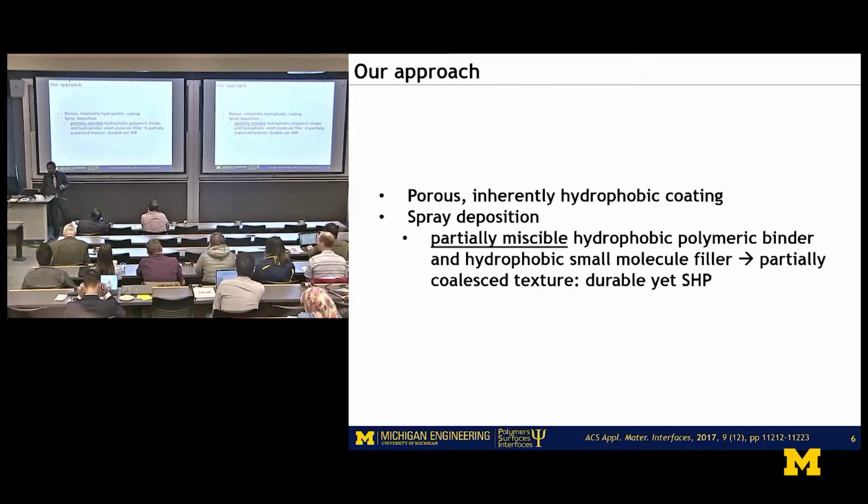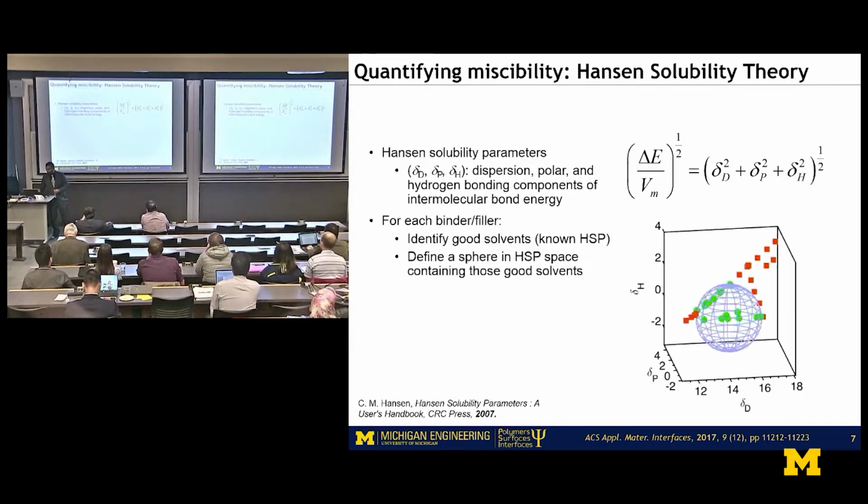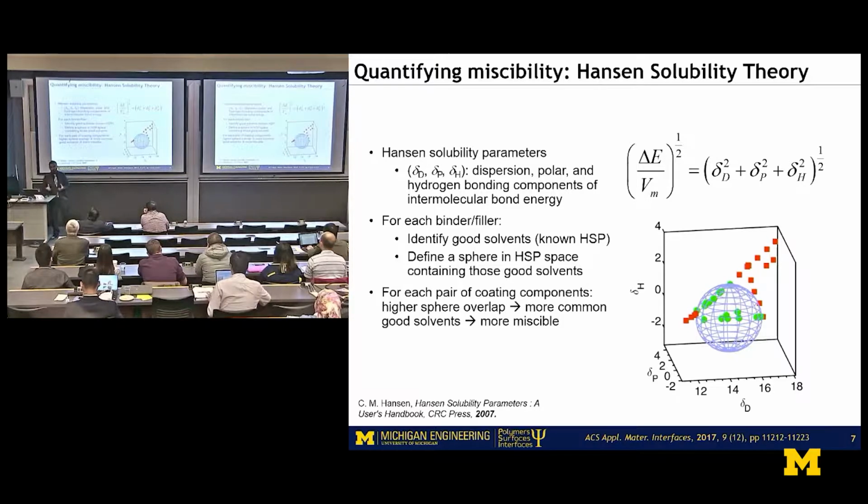Since we're studying miscibility, we needed a way to quantify this and to do this, we'll use Hansen solubility parameters, which essentially decompose the intermolecular bonding energy of any chemical species into its dispersion, polar, and hydrogen bonding components. And then for each of our coating components, we can identify its good solvents, which have known Hansen solubility parameters, and define a sphere in a space defined by these parameters that contains all of those solvents. And then for two components, we can define their miscibility by simply looking at the overlap of the two spheres. So basically, the number of common good solvents they have.